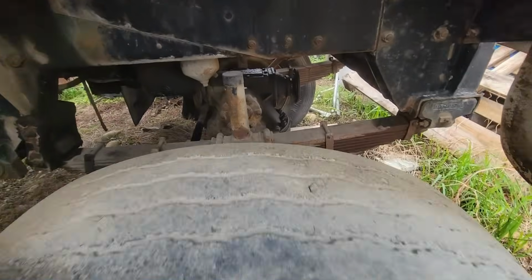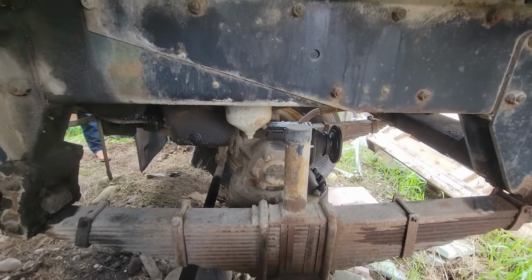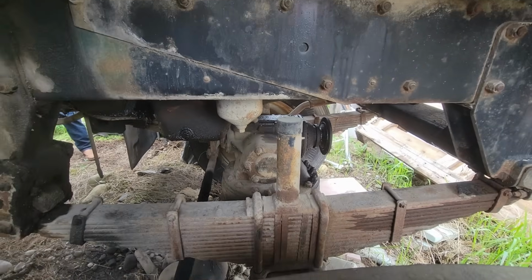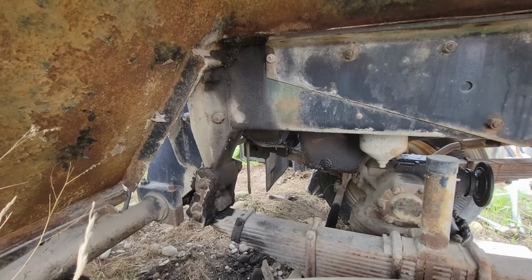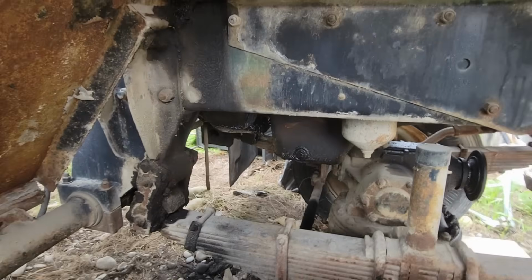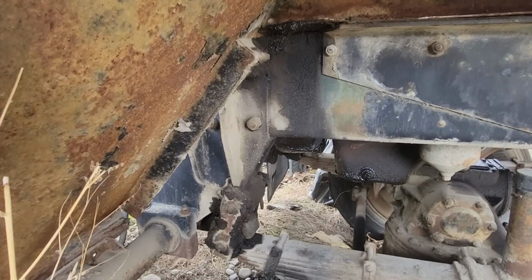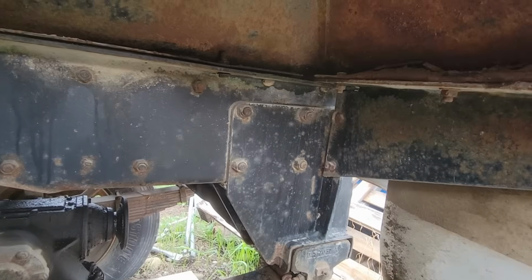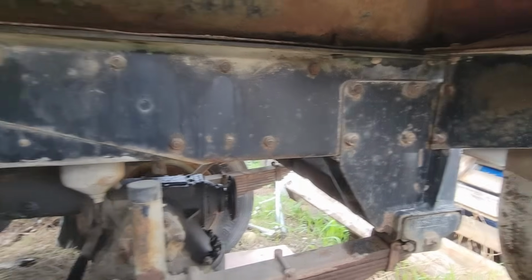What do we got here? Let's try and see if we can track down a VIN on this thing too. Yeah, the motor's a little oily, and the oil doesn't look the cleanest, but we'll maybe pull the stick again and take another peek. I don't know if this whole lift is factory. They put that in there, but this thing's jacked up pretty tall.